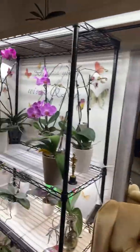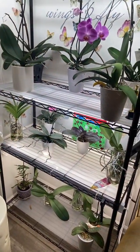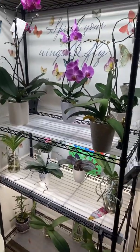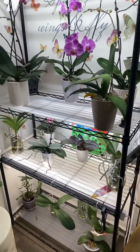So pretty soon one orchid turns into 10, 10 turns into 20, and 20 turns into 100. Not only will you start collecting orchids, but you will start collecting things that you will need to grow orchids. What do you mean, girl? Let me tell you. I have at least 50 grow lights. We talk about humidifiers. We're talking about fans. All of these things. So this is just a prelude.